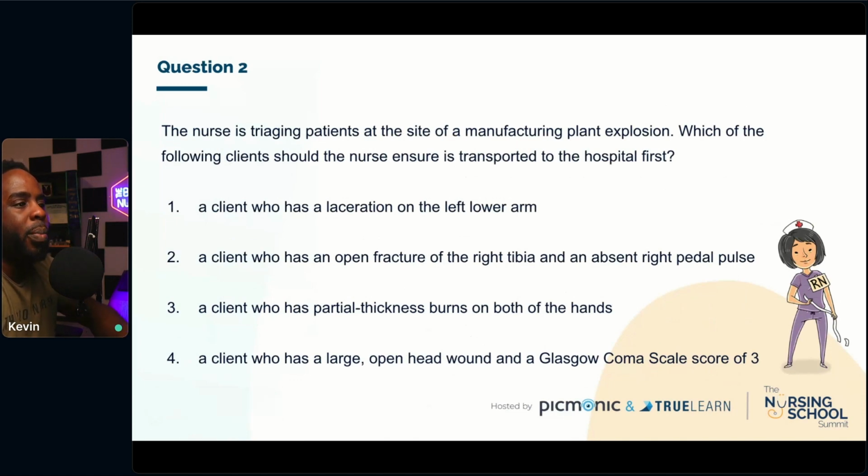Okay. Question number 2, the nurse is triaging patients at the site of a manufacturing plant explosion. So let's think of a mass casualty type deal. Which of the following clients should the nurse ensure is transported to the hospital first? All right. So what kind of question do you think this is?